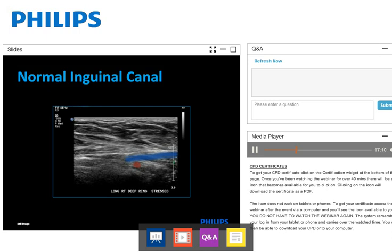Lateral and superior is to the left of the image, and medial and inferior is to the right of the image. So we can see the deep inguinal ring there is to the lateral aspect of the inferior epigastric artery.